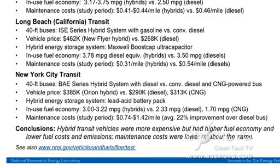Conclusion there is hybrid transit vehicles, more expensive to procure, had somewhat higher fuel economy, lower fuel costs, better emissions, and maintenance costs were either lower or about the same. And most of these buses that we evaluated were fairly early production models, so there's probably significantly more improvements yet to come on the reliability side of things.